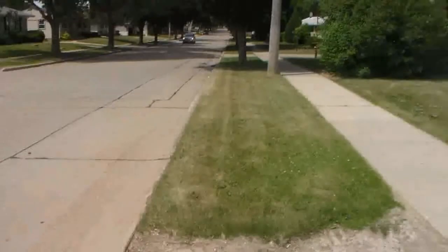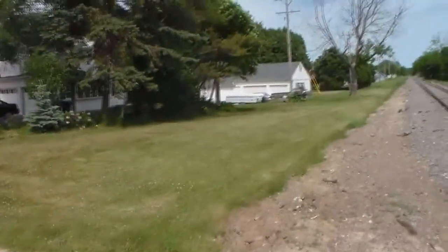There's a car coming, so we're gonna have to wait. So anyway, that's the John Street crossing. Not much to share here either.